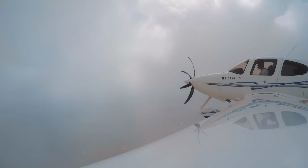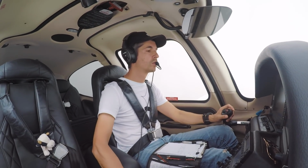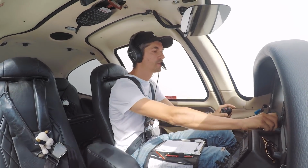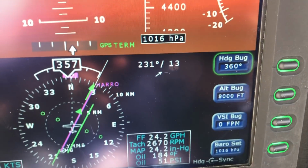Into the clouds. Kilo Juliet November, positioning clear of parachuting at Lily Delta and left heading 360. Left 360, Kilo Juliet November. Alright, 360, so we go to heading mode. Set the heading button to 360.